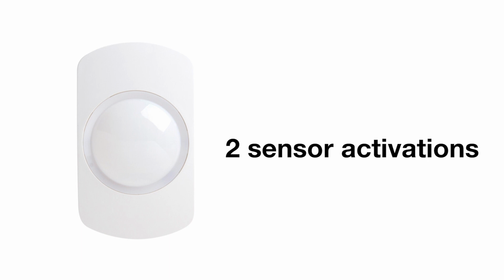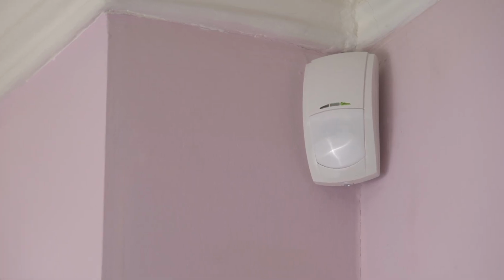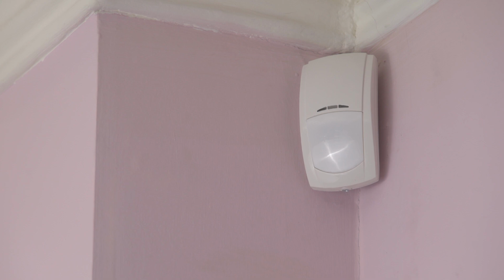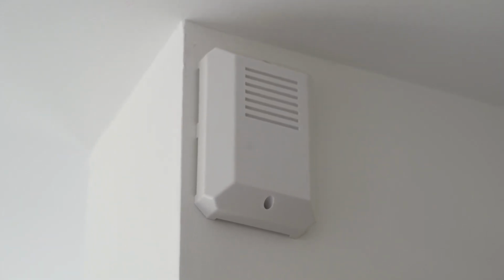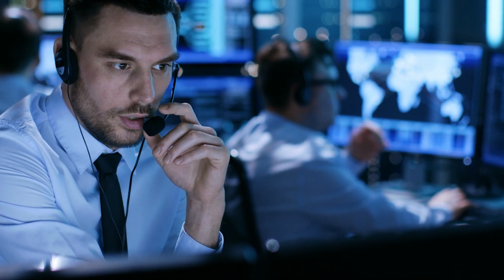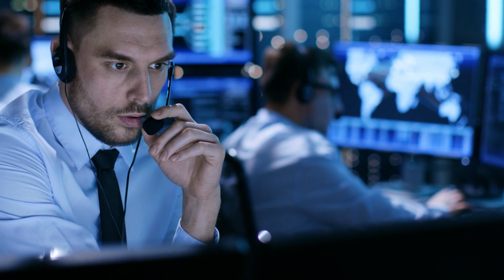Sequential confirmation requires two separate alarm sensors to trigger within a 30-minute period to qualify as a confirmed alarm and send a confirmation signal to the alarm monitoring station. Audio confirmation requires a speaker microphone unit to be installed in the property so that the alarm monitoring station can listen and confirm via audio whether there's an intruder on site.